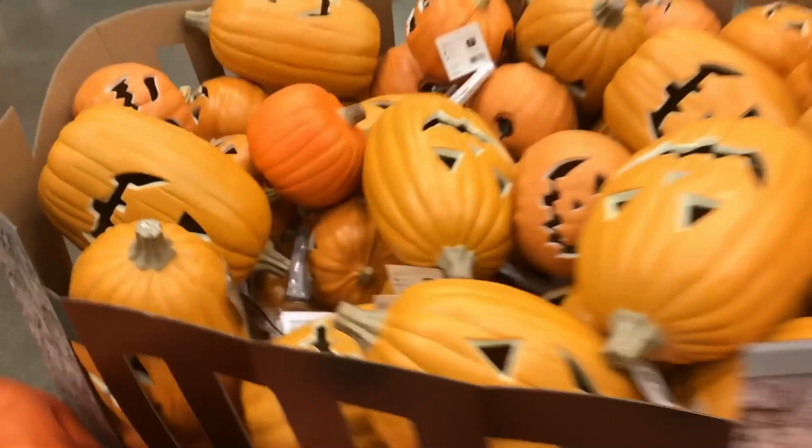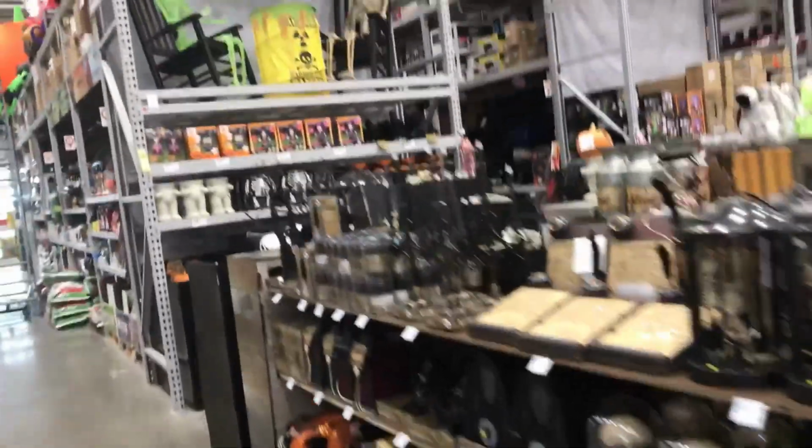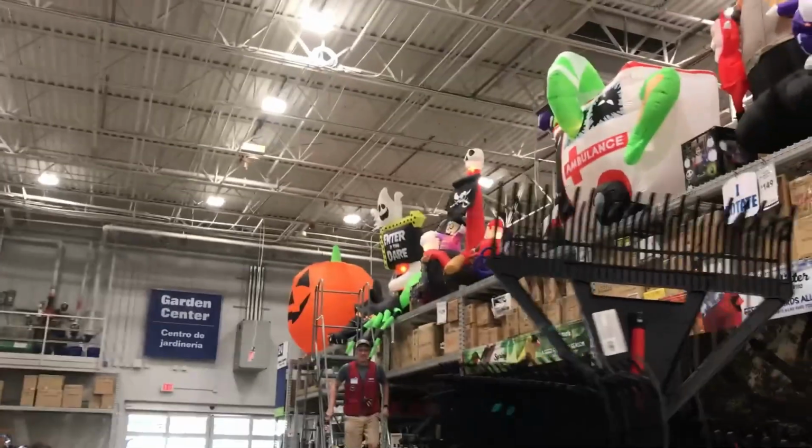Wow, that's pretty cool. Skeletons. They're working on them. Cool.